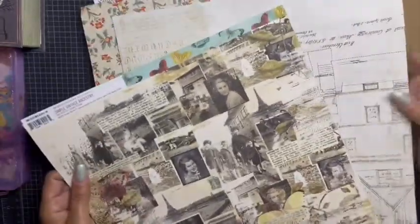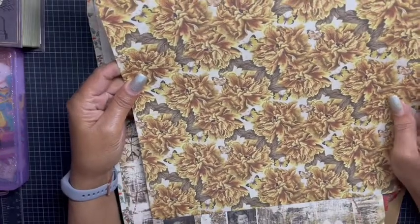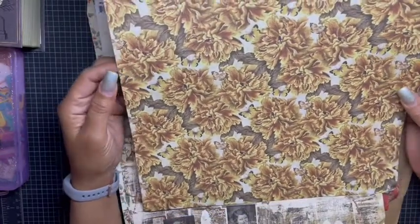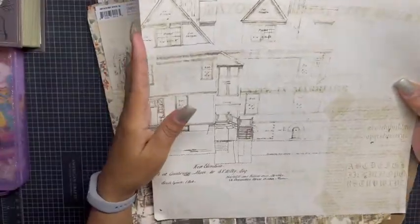Love this one. And then you have this one, which is doable. I mean, it's not horrible. The butterflies are in there. And then you have this one, which I absolutely love as well.